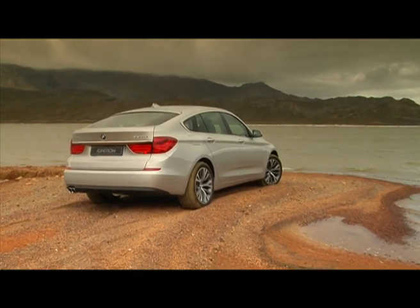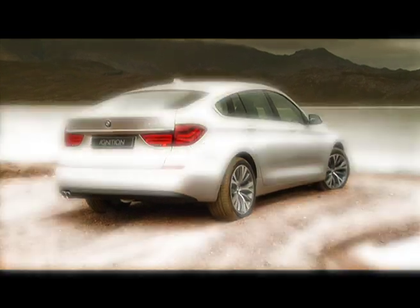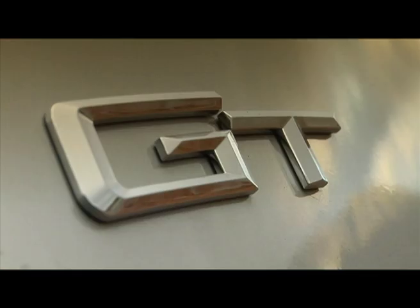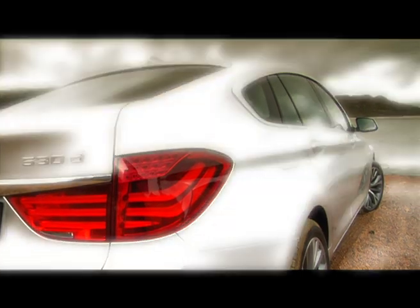Much has been said about the styling of the Gran Turismo. In fact, our friends at Auto Mundial referred to that rear end in the same sentence as the word dustbin. Well, judge for yourselves. The butt is muscular and wide, and the L-shaped light clusters now include LED technology.